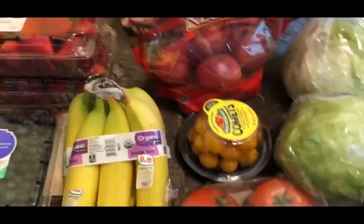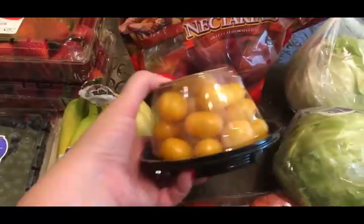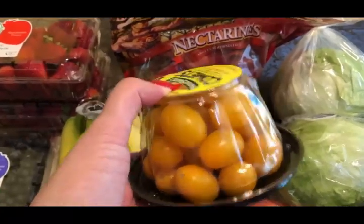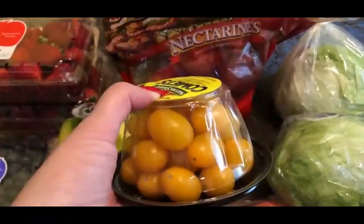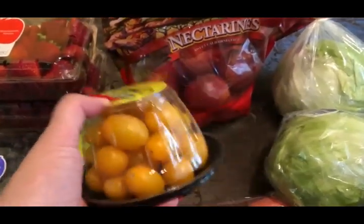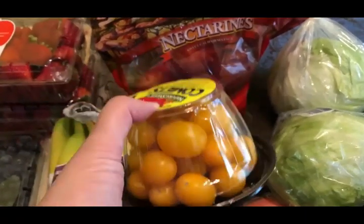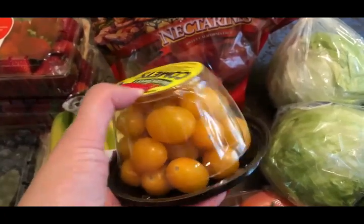I got some more of these little yellow tomatoes. When I tell you I can't stand tomatoes, I'm serious. I don't mind tomato sauce, ketchup, that kind of stuff, but to sit down and eat a raw tomato, it's just gross, no way.